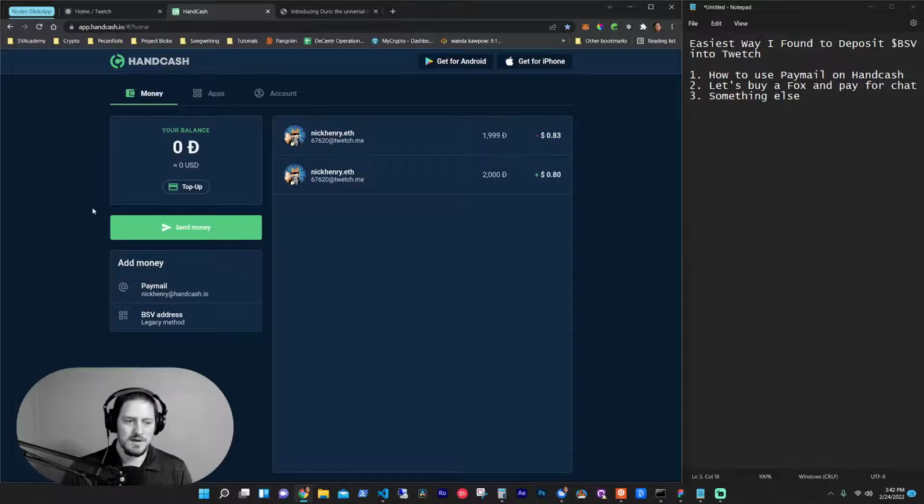I'm paying with a debit card. You know, I don't have any credit cards on here. I just use a debit card, and it worked. And then I can still use a BSV address. So I don't have to go onto an exchange. I don't have to use Hotbit. I don't have to use CoinEx anymore.